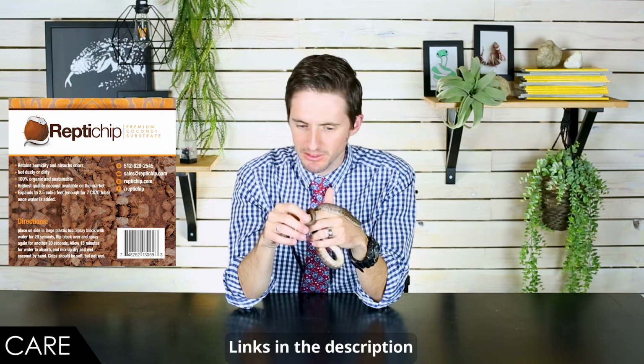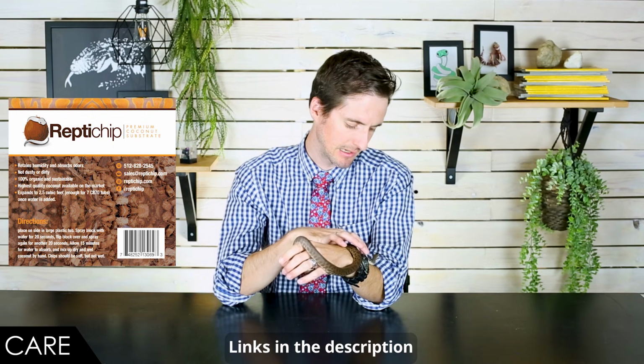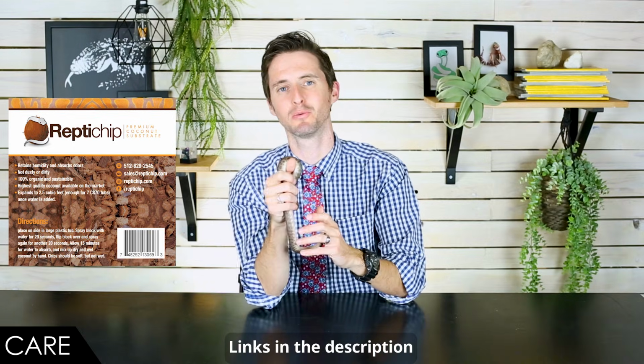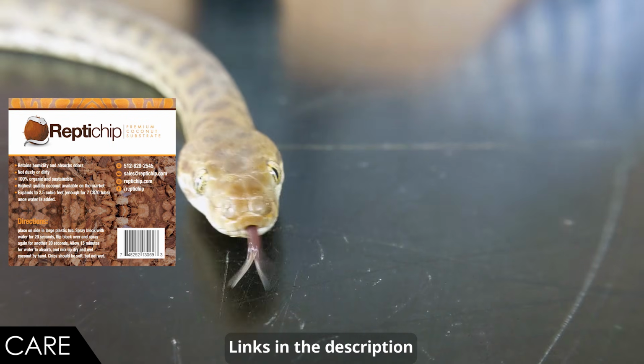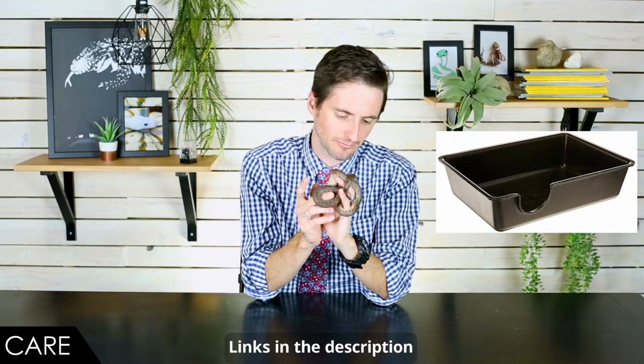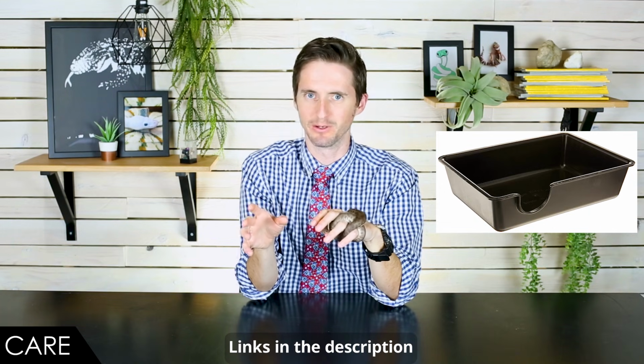Something like Reptichips would make an excellent substrate. You're going to want something that'll maintain the humidity and is easy to clean up and deal with. And the nice thing is, on such a small enclosure, one block of Reptichips will last you like years. You're going to want a hot and a cool side hide for this snake. And being such a small snake, it's pretty easy to put multiple hides inside the enclosure. These guys poop infrequently, being snakes, and even if they poop on you, who cares? It's a tiny little poop. Well, you might care, but compared to getting pooped on by a retic, this is nothing.